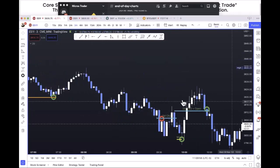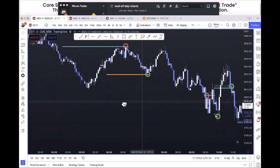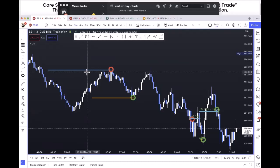So this morning, I'll show you the trades I took this morning. I'm on a 3-minute chart. So line drawn here, I'm not going to teach you how to draw these lines. That's not the point of this. Just know that that line would be drawn and take that short. And then I took this long.